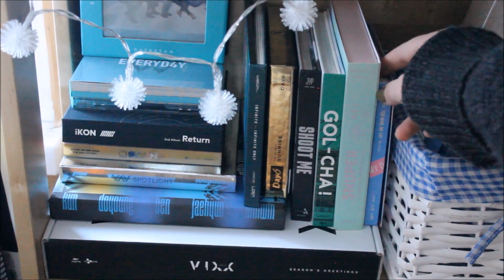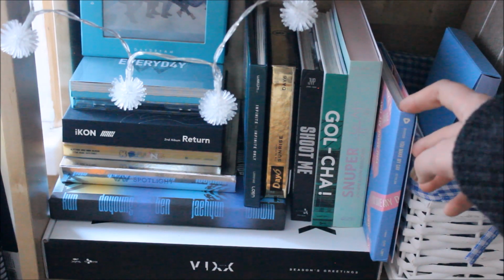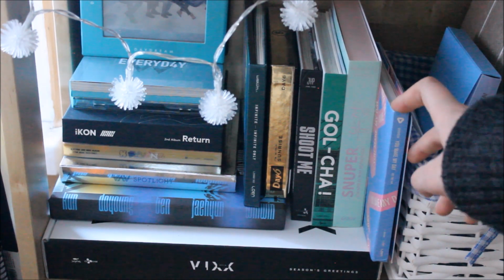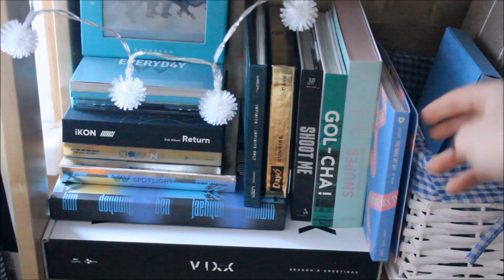And then we have 17's mini, the only thing I own from 17 so far, even though I've known about them and listened to them since their debut. But yeah, I'm weird like that with finally buying albums. Even though I love them, I just keep putting off things. But maybe one day I'll have more.